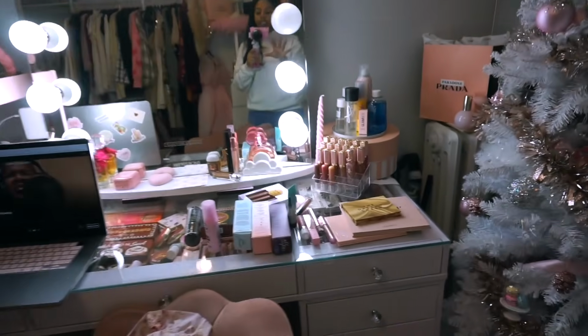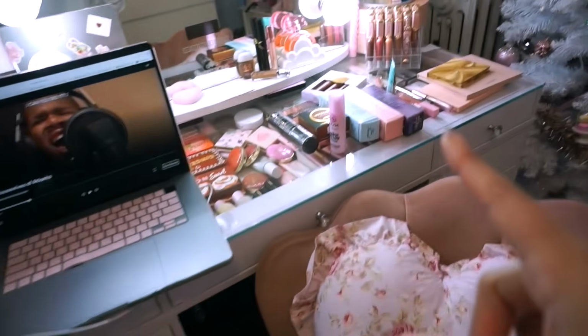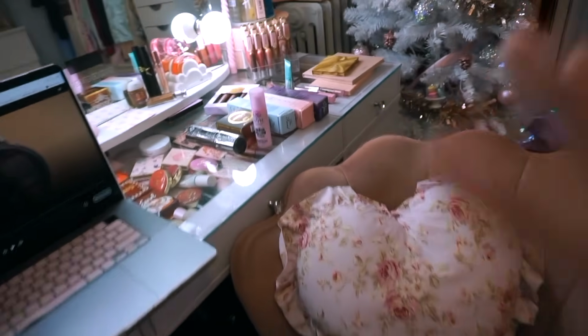And then again, I didn't really fully do my vanity. I did go through some of the stuff that I have in overstock because I'm going to do a giveaway for certain items. So I'm still sorting through those things, but I'm going to do that a different day.